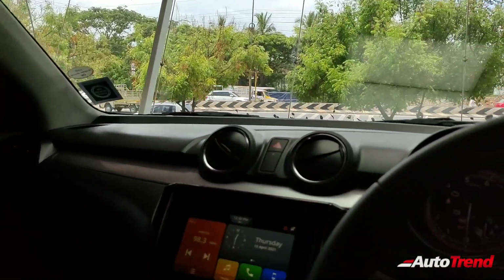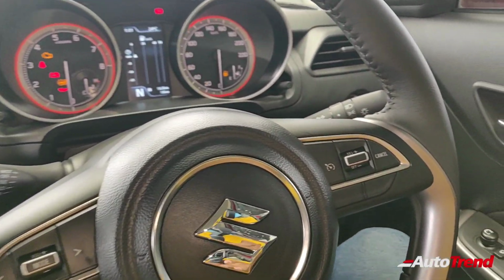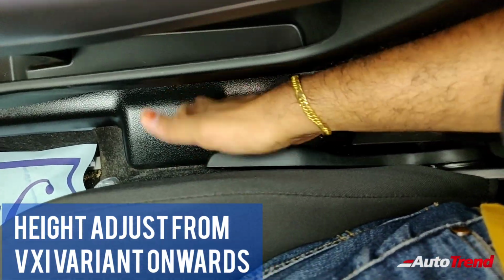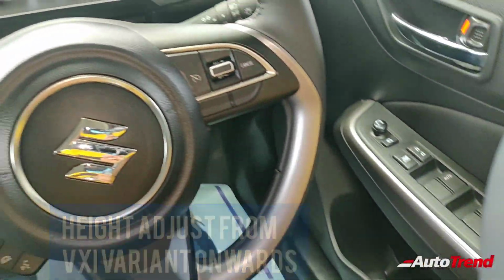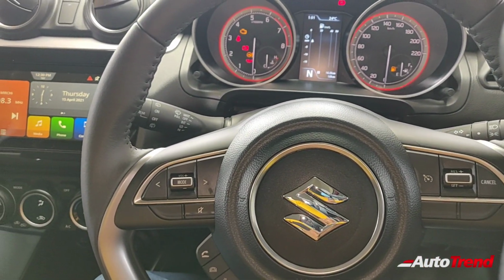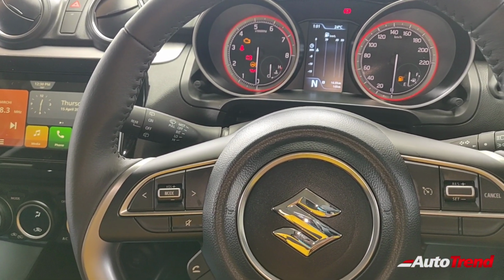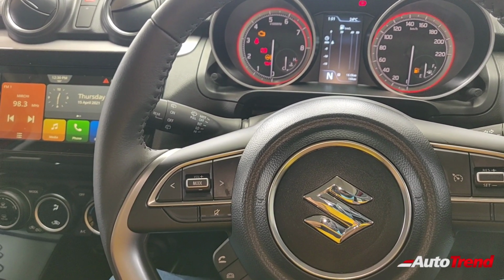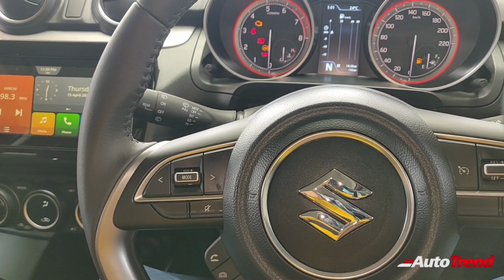And oh yes, the top spec variants of the Maruti Suzuki Swift from the VXi variant itself gets driver seat height adjustment as standard, which is going to be a very, very good boon for all kinds of drivers in the Indian market. So that was all about the cabin and features of the Maruti Suzuki Swift. Let's just get to the back seat.